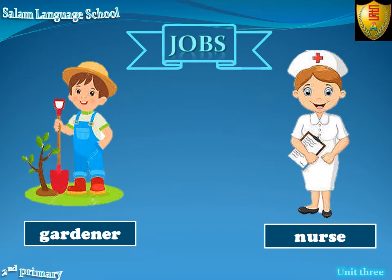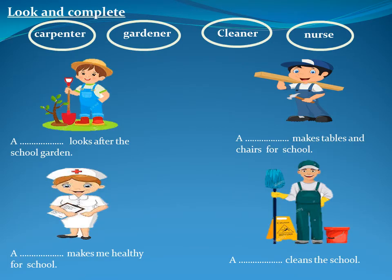Number 4. Nurse. Yani mumarrida. Look at the picture carefully, then complete the space. Picture number one. A space looks after the school garden. Which job looks after the school garden?